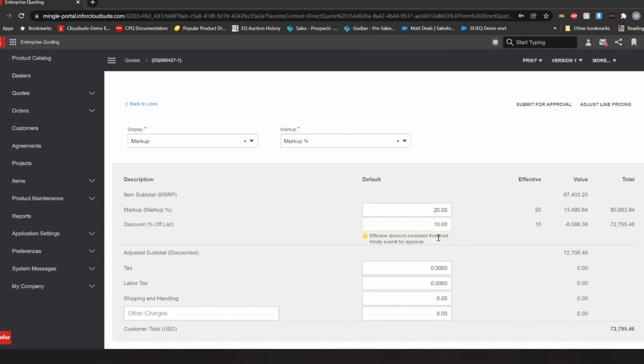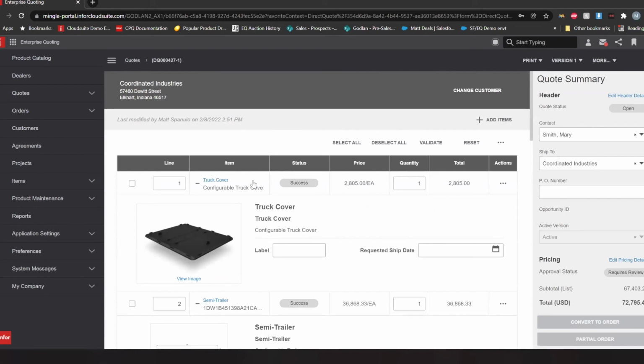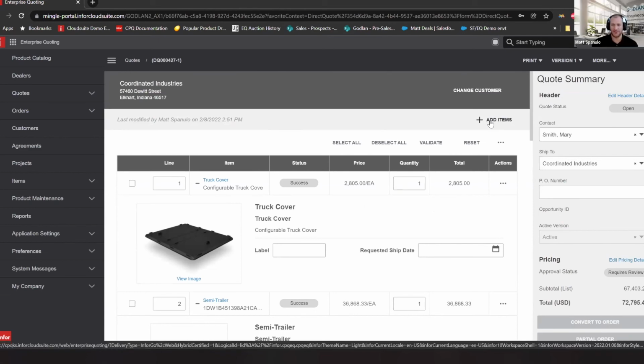Awesome. And then two more questions here so far. Sure. So one is, if you are integrating EQ to the e-commerce, does it allow for standard items from Sightline and not just configured items? Absolutely. Yep. I'll show that real quick as well.